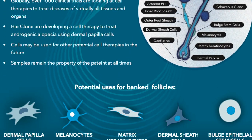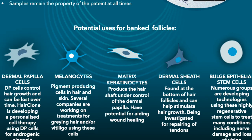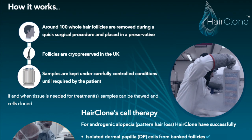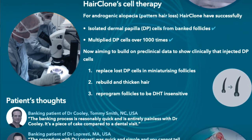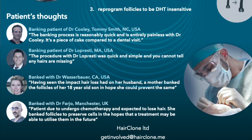And this could be for somebody who's only considering non-surgical treatments, but it could be somebody who's going to have a transplant as well, and at the same time as having a transplant, they could put aside 100 hair follicles because they're in the theater anyway, and they happen to be suitable for that kind of treatment.